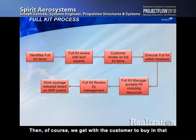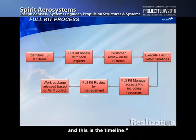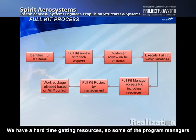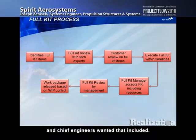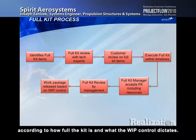And then, of course, we get with the customer to buy in that these are the items we're going to be asking you for, and this is a timeline. Eventually, we get the kit full, or the full kit manager accepts that, and we put resources into full kitting. We have a hard time getting resources, so some of the program managers and chief engineers wanted that included. And then again, we'll review the full kit and feed it into the system according to how full the kit is and what the whip control dictates.